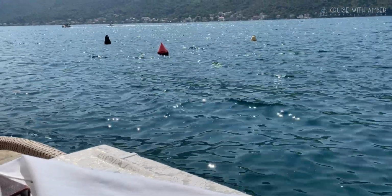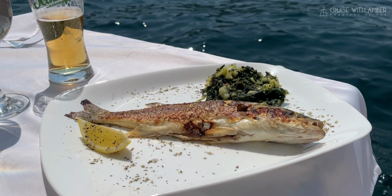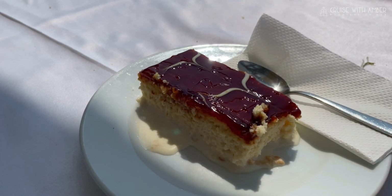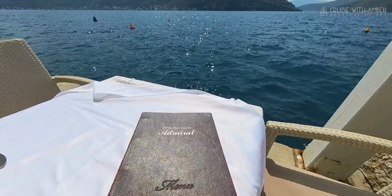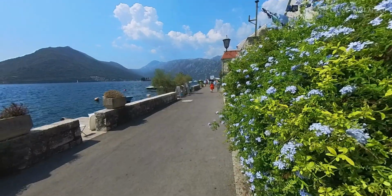Lunch and a drink was included on this tour, and the food was fresh, featuring locally caught fish and a refreshing Perast cake, all thoroughly enjoyed in spectacular surroundings. After a very leisurely lunch, it was time to make our journey back to Kotor, although I could have easily stayed in Perast for the rest of the afternoon.